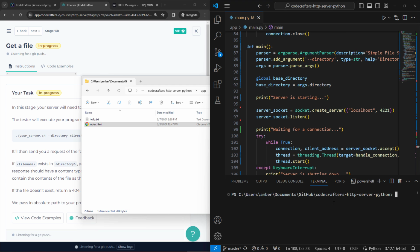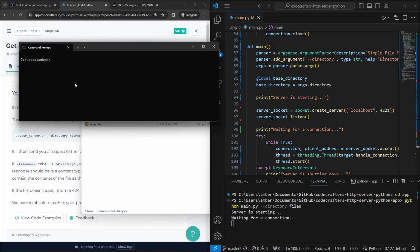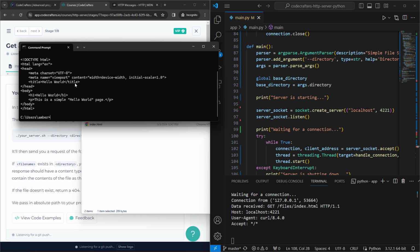And then over here, we'll cd into app, python main.py, and then we need to have that flag for directory. So --directory, and then the name of the directory or the folder, which was files. So server's waiting, and then back to the command prompt, our curl command, GET localhost /files/index.html or whatever file you've got, and this should come back with the contents of that file. And there we go. There's our HTML code.